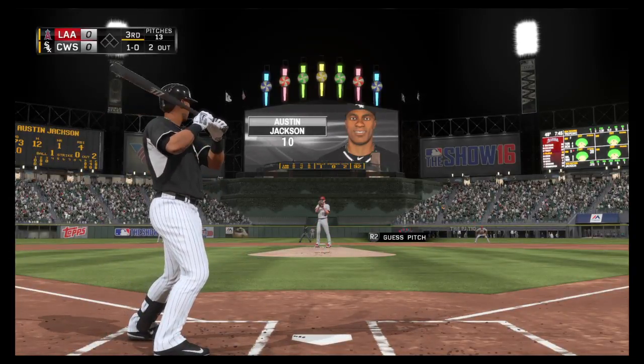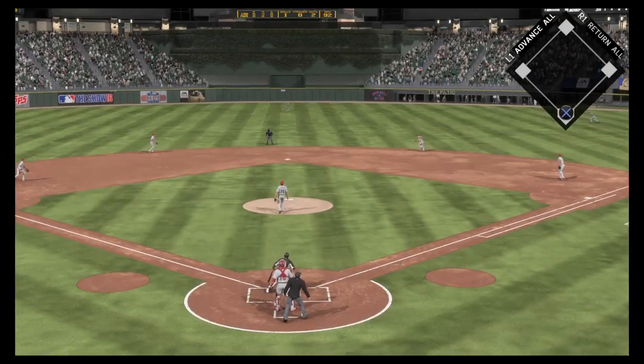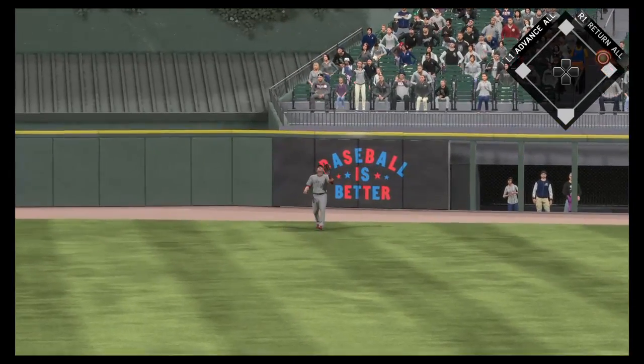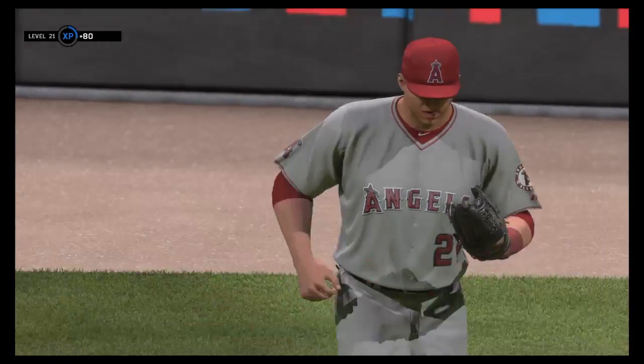Fastball too high to start him out here, 1-0. Pitch swung on and hit in the air. On the move is Trout. And that retires the side. 1, 2, 3 go the White Sox.